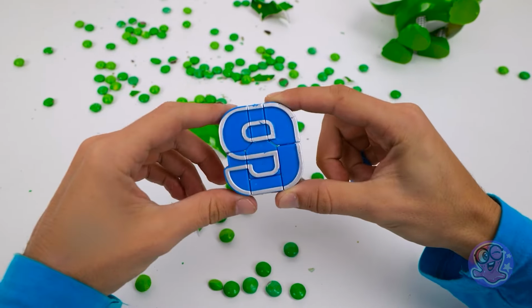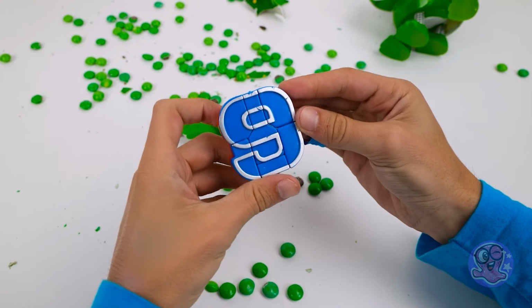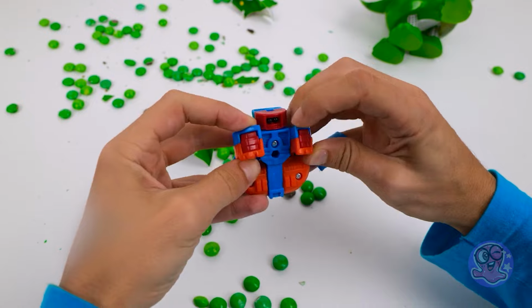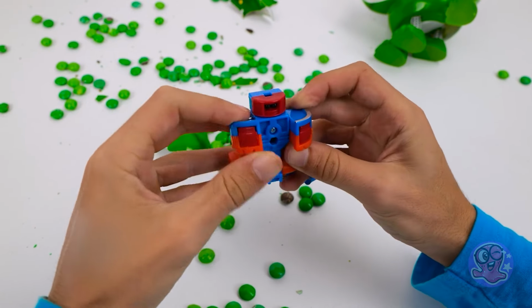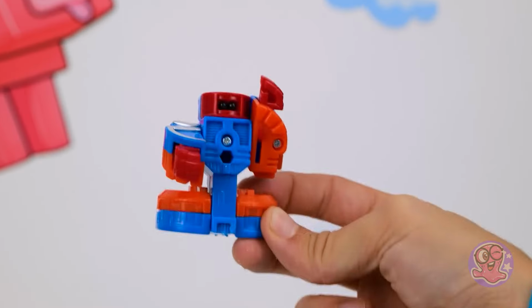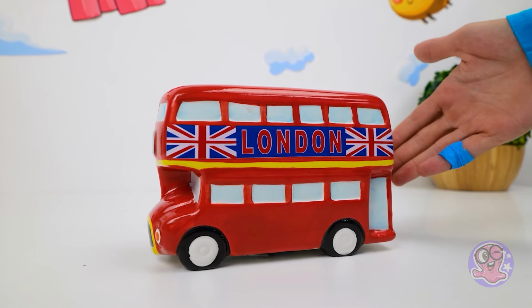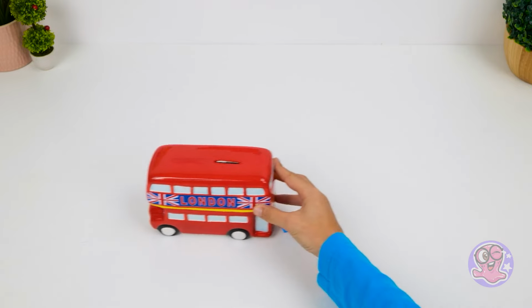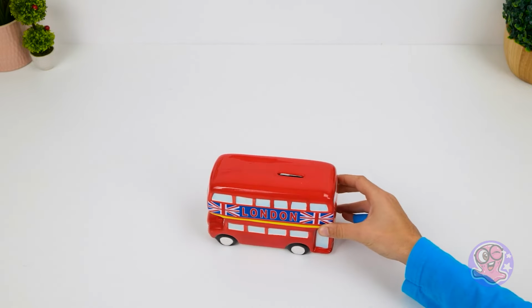Is it number 9? Or number 6? Can be both. But I can tell for sure that this is another transformer. To the next piggy bank. I really want to see what the London bus has to share with us. Hey, come back. Thank you.